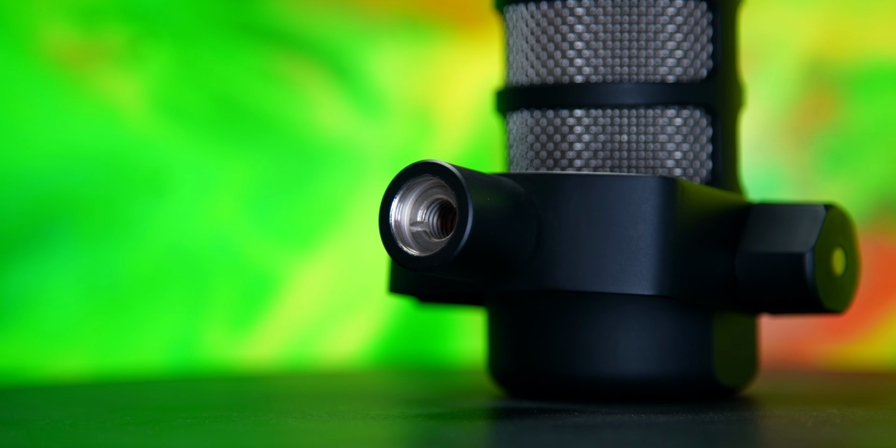The yoke of the PodMic is incredibly strong and super easy to adjust, but on the bottom of it, it has a 5/8 inch mount with 3/8 inch adapter just built into it, so you don't need any adapters or anything like that. And so for me, that makes this a great recommendation because somebody gets this microphone out of the box, they plug it into their interface or their mixer, and they're pretty much all set and ready to go.